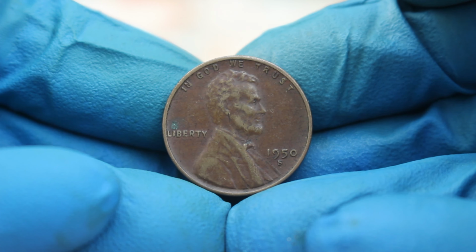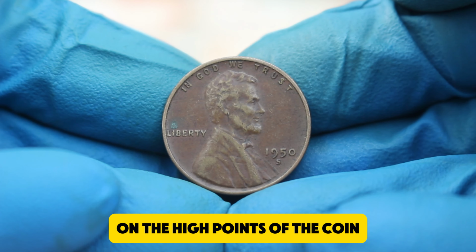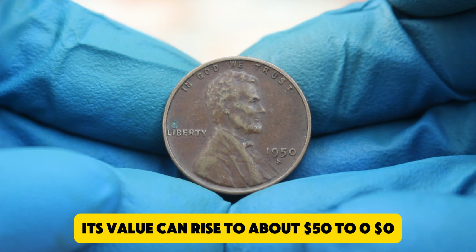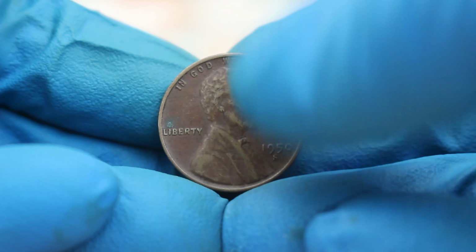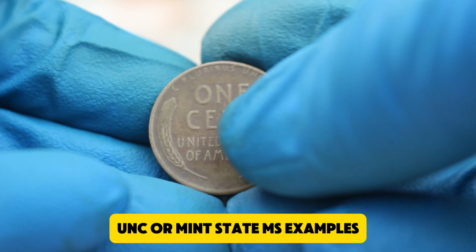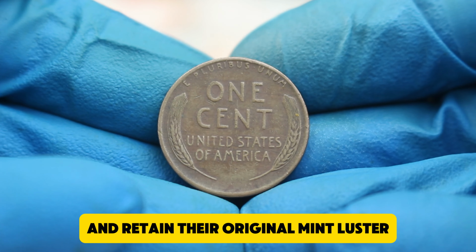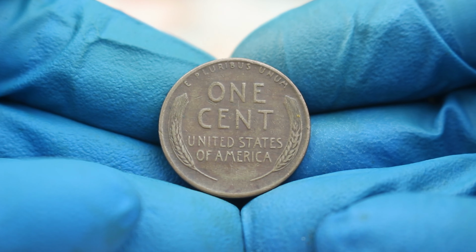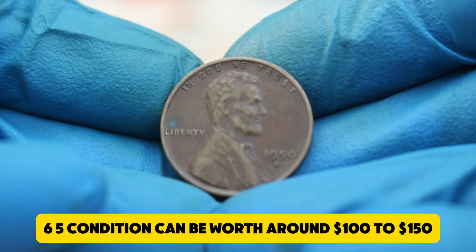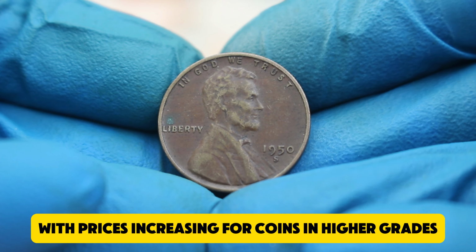content. In extra fine XF condition, where there is only slight wear on the high points of the coin, its value can rise to about $50 to $100. For collectors seeking uncirculated UNC or mint state MS examples, coins that show no signs of wear and retain their original mint luster, the value jumps considerably. A 1950 S wheat penny in MS65 condition can be worth around $100 to $150, with prices increasing for coins in higher grades.